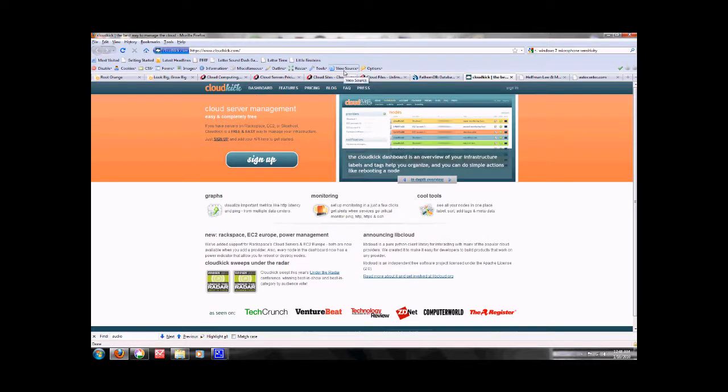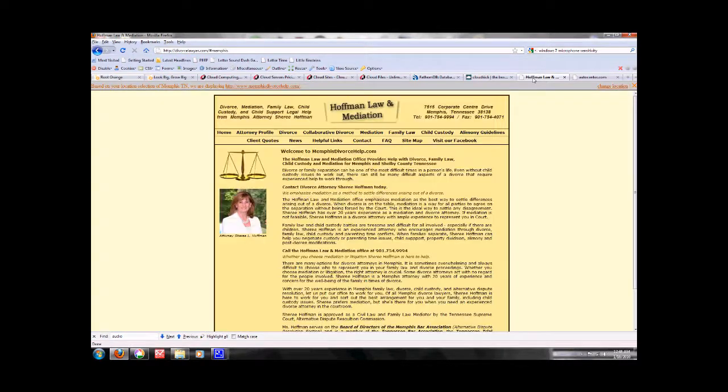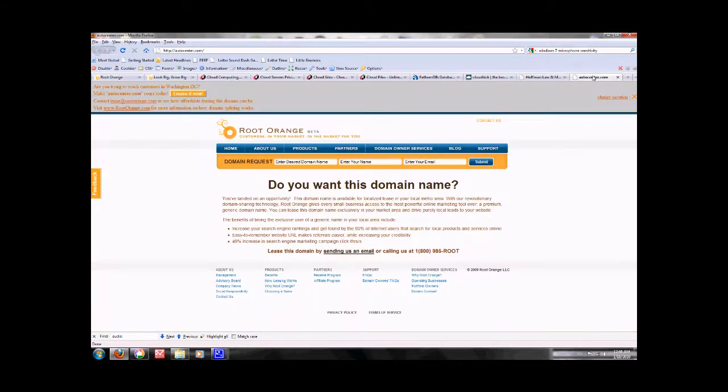Now you're probably wondering, what in the world does Root Orange do? Basically, we take all these domain names that have been parked for many, many years, and we're bringing them to small and medium-sized businesses across the country.